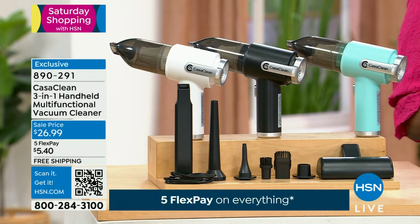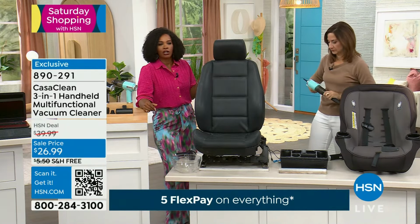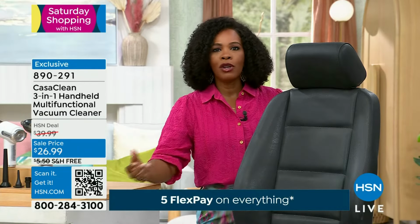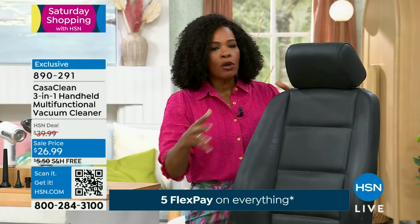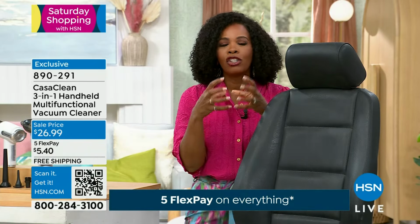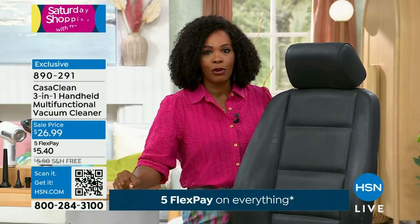You don't have to go to the car wash and wait for your place in line to go get vacuumed out, and as soon as you leave the car wash, you stop off at the drive-thru and then instantly you've got more food in the car that you need to clean up. Now you have the tool at home. Now we're focusing on the car, but of course you can use this anywhere. We're just focusing on the car because it's so small and compact and powerful. It just makes it easier to keep those areas clean.